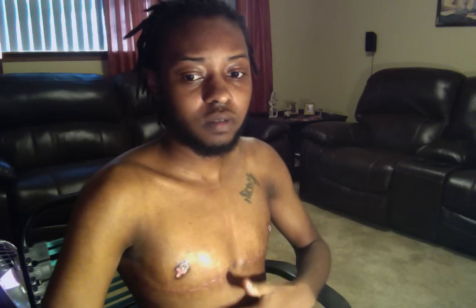Still no feeling in the nipples, still no feeling in this area right here, and this area right here. Scars are still no feeling till you get closer back to where the drain holes are. You get feeling right around the drain hole, but all of this is numb, as well as about to right here underneath the scar. There's numbness and no feeling on both sides.